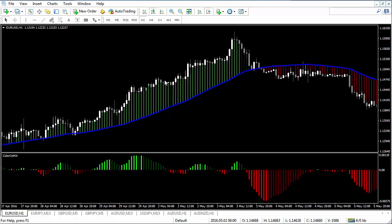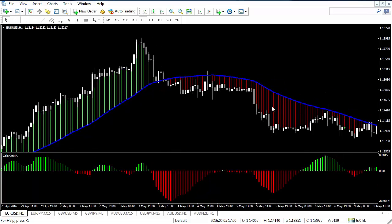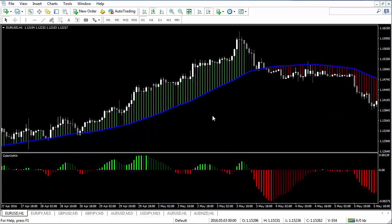Now, when the price is above the 50-day, we're going to see that the indicator starts printing green bars. It'll be bright green and dark green. When the price is below, it'll print these red bars, bright red and dark red. Fairly straightforward. The OSMA is what's below. Now, this is going to validate or confirm our entries.